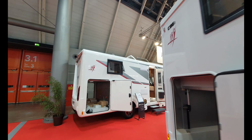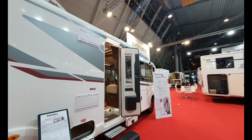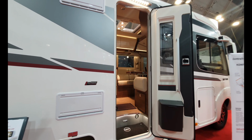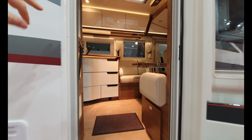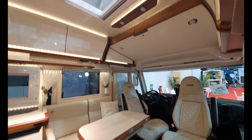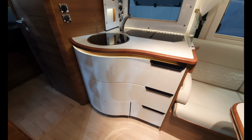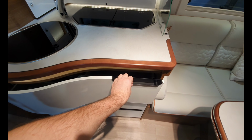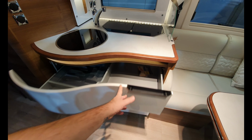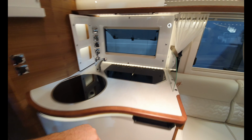Okay, right, we'll go into the next one here. Another integrated model, i96 Ultimate line, 131,000 euros, 754 centimeters in length. Oh, I like that. Doesn't that look nice? Yeah, very nice. Very much like Euromobile does things like that. I really like the shape of their kitchens.